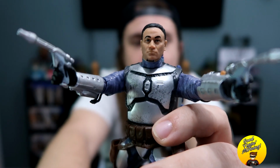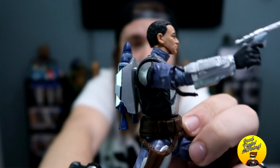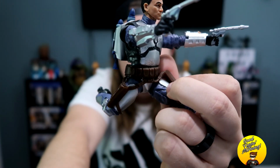So it's one of my favorite figures right here in my Star Wars collection, mainly because it's one of my first ones, and it just looks really good. The detail is fantastic. So look at that jetpack right there. Just a really good detail on this figure, from the knee pads to everything on it.